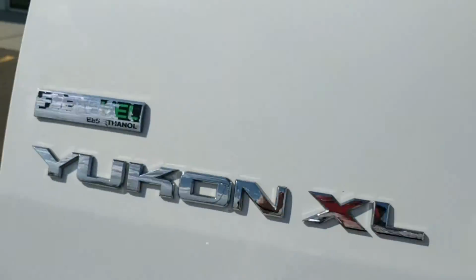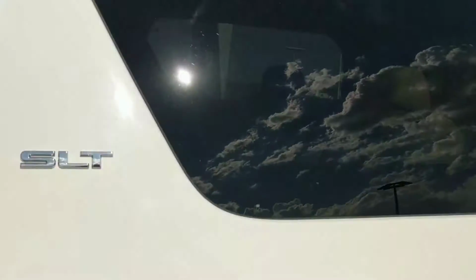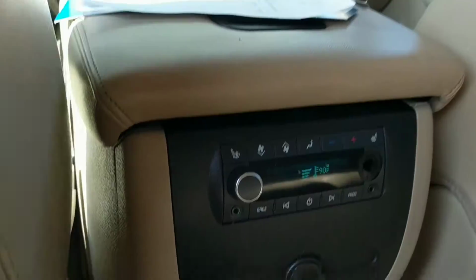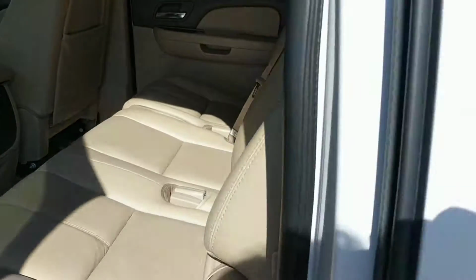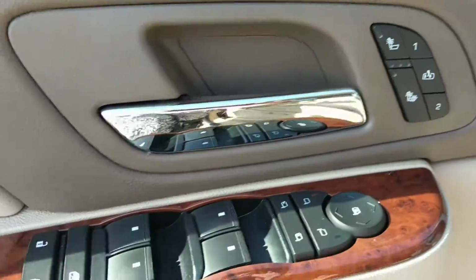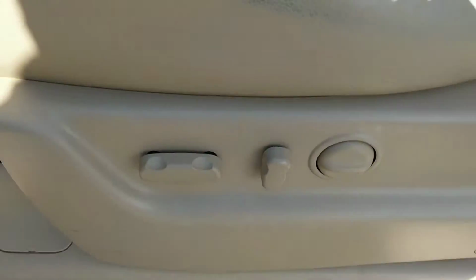It looks like the auto door lift gate is not working. That's one of the reasons. Here's the back seat for you, and then it does have a heated second row. Heated and memory seats on your driver's side. Power seats.